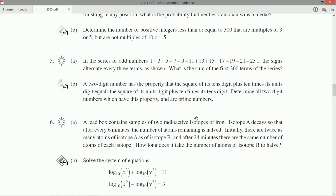A 2-digit number has the property that the square of its tens digit plus 10 times its units digit equals the square of its units digit plus 10 times its tens digit. Okay. Determine all 2-digit numbers which have this property and are prime numbers.